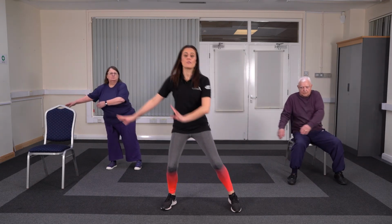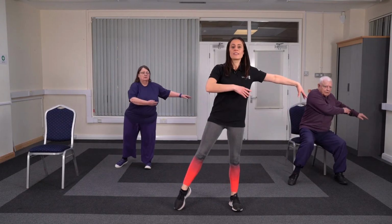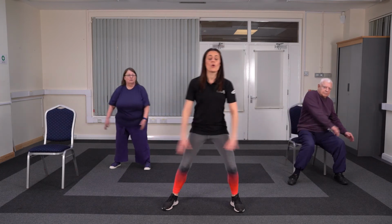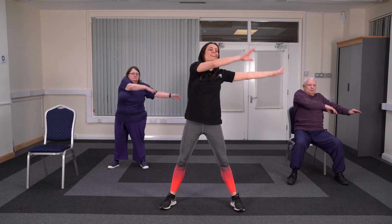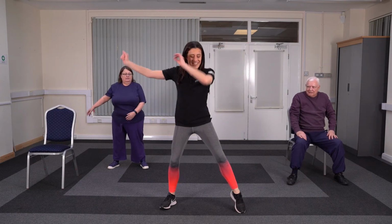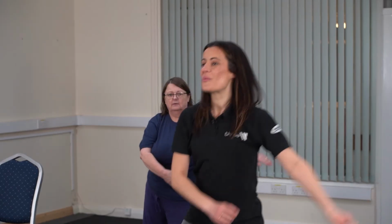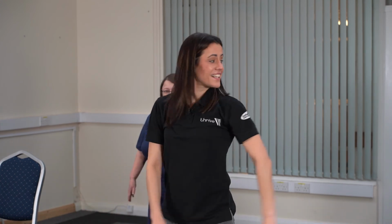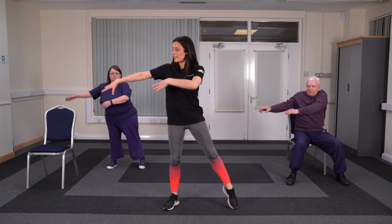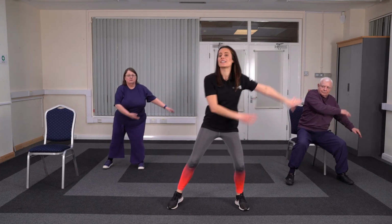Okay, so we're going to do 4 side to sides, and then we'll make a big circle with the hands. So we've got 4, 3, 2, 1, and then a big circle that comes all the way over the top, and try that again the other way. So we've got 4, 3, 2, 1, and a nice big circle. Ready? Let's have a go. 1, 2, 3, 4, and a nice big circle.